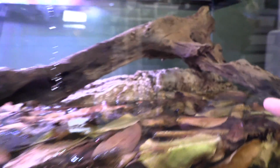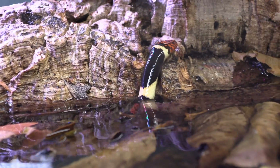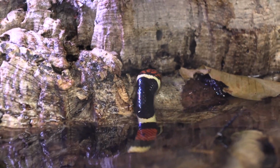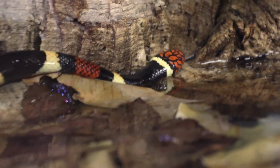Look, there's his head. Look at him. That is so cool. He can hide inside the bark. He can hide inside the holes of the bark. Let's see. Look at that. That is such a cool snake. I'm so stoked. Hopefully he does real well in here and he enjoys himself.